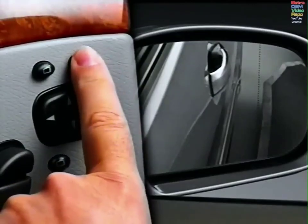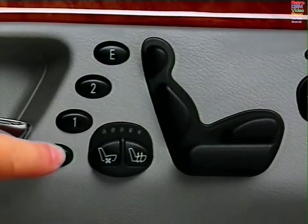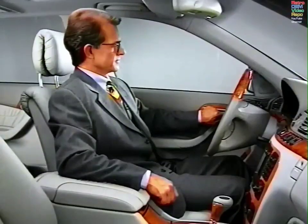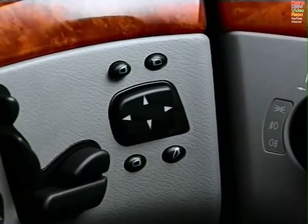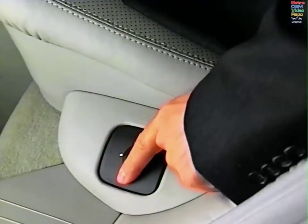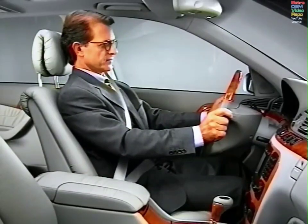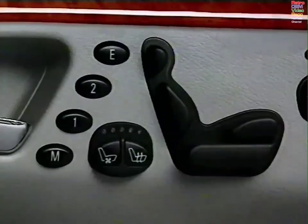After making any corrections, you can then store this position. Press the memory button and at the same time press the adjustment button down briefly. Using this adjustment wheel, you can adapt the standard lumbar support for your back to suit yourself and store this setting using the memory.